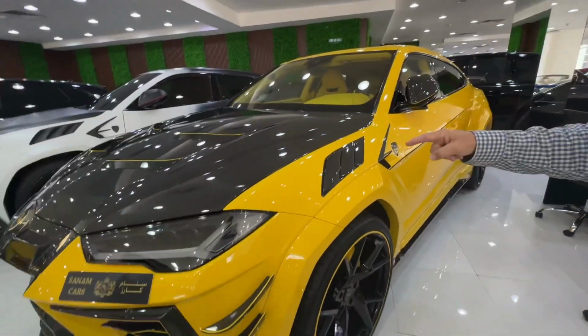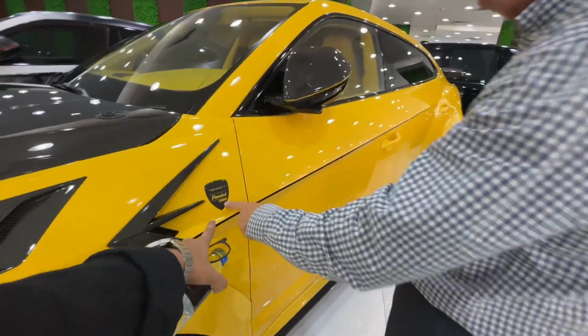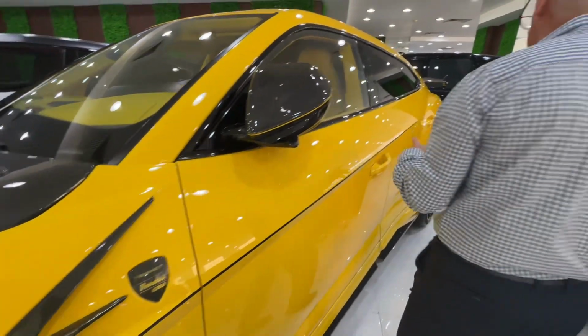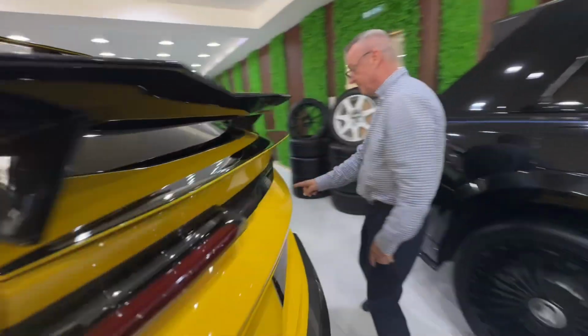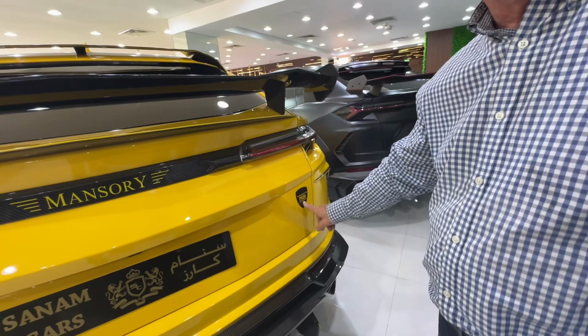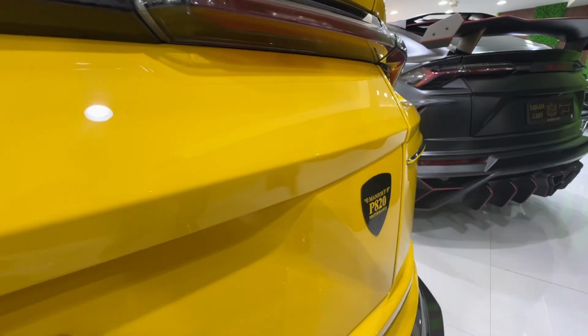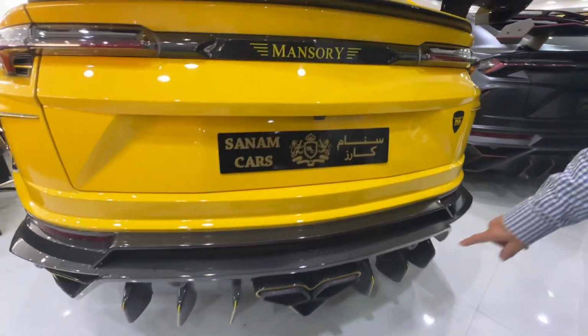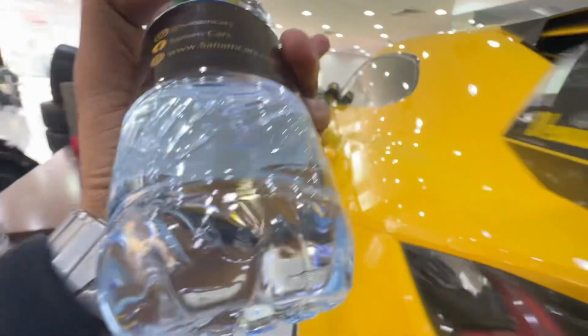Lamborghini Urus. This is Manzuri, Venatus Evo. Oh, Venatus Evo, okay. I show you something here. 820 horsepower. Oh my god, 820 horsepower. You see the exhaust and all the carbon fiber? Oh, carbon fiber. This is expensive. So, can you tell me the amount?